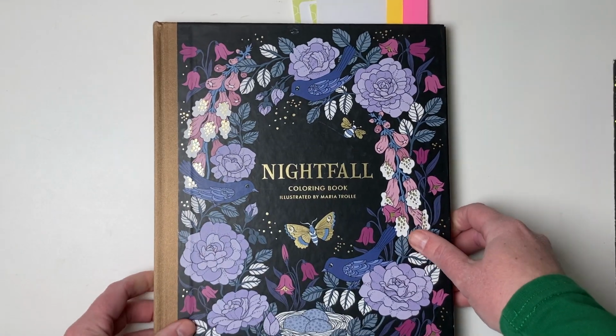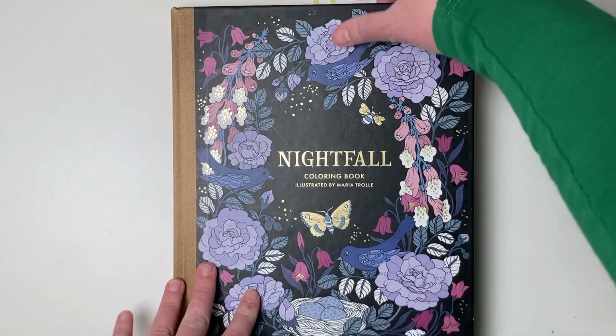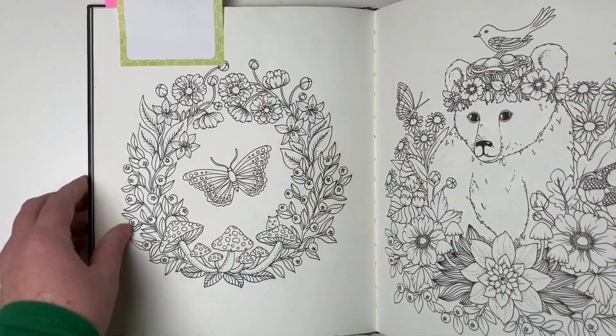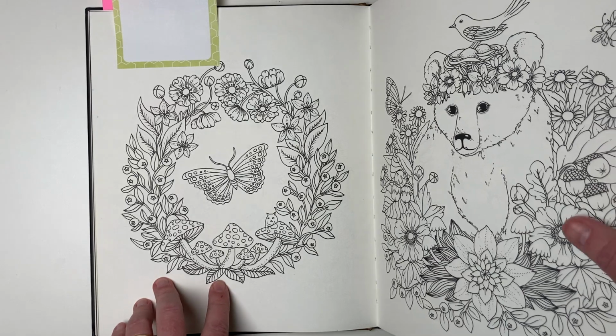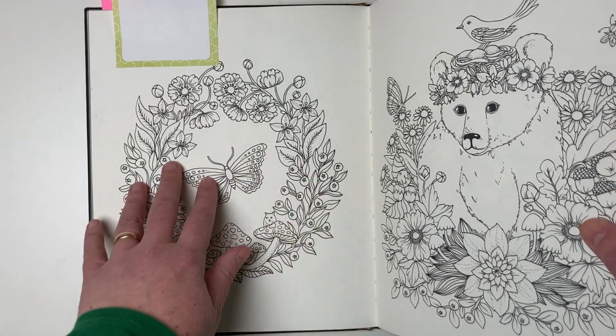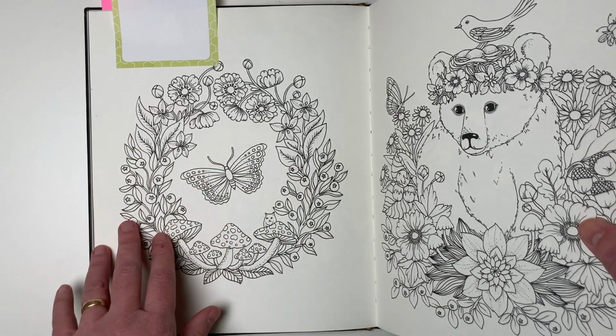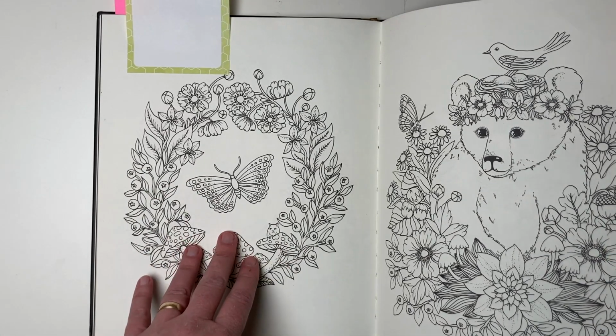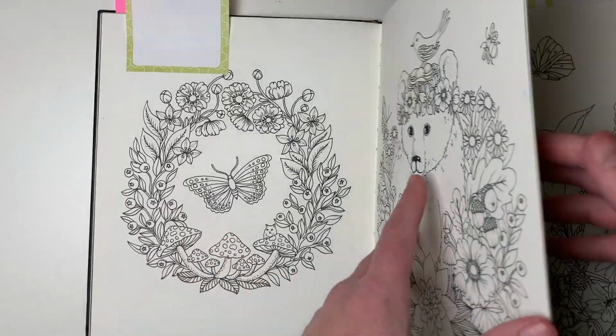Then I marked pages in Nightfall. Actually quite some pages. I marked this wreath, which I really like from the composition. The berries and flowers and mushrooms, obviously. And it's not such a big picture, so it could be quite a quick one.